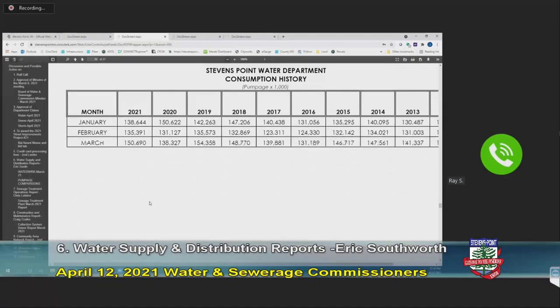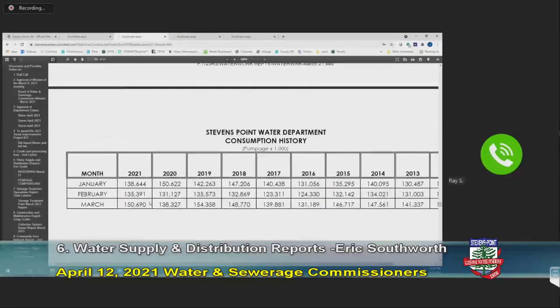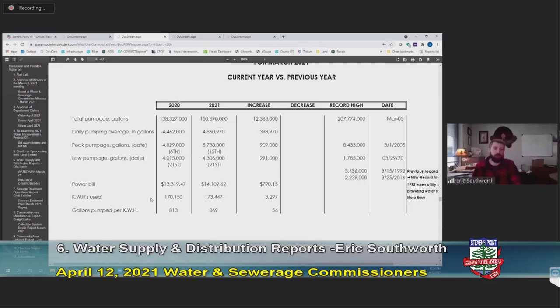I've just got a question on the additional pumpage. Could that be related to any leakage we might have in water mains? That's a good question. It very well could be.